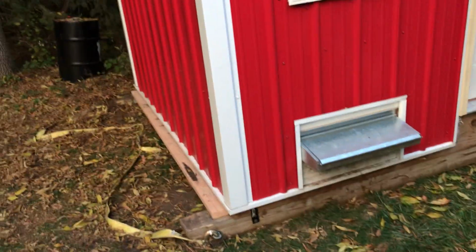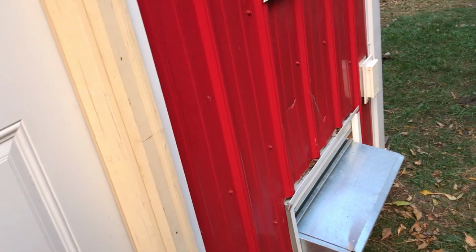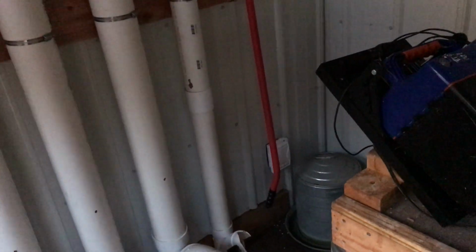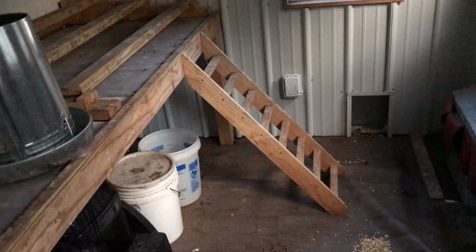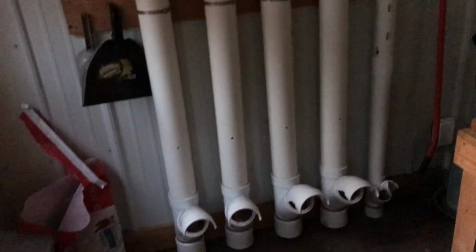I tell you what, it was a bear getting it here. But we got it. I had my Coyote 2610 buddy of mine where I got this. He has a little Kubota, I think it's a 35 horse. And I thought we'd be able to get on both sides and lift this thing up, but that did not happen. So we ended up sliding it up the ramps on the trailer to get it loaded. But this is going to make my chicken situation so much better.